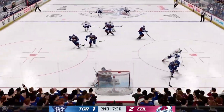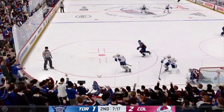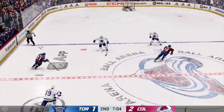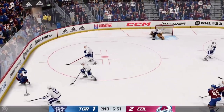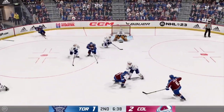Throws it in. The Avs have it now. From the defensive zone, they move the puck around. And he takes the dish. Colorado's trying to make something happen in the offensive zone. Picked up along the wall by Helm.